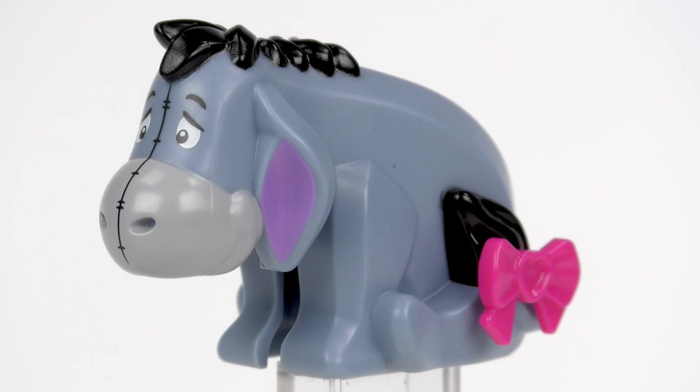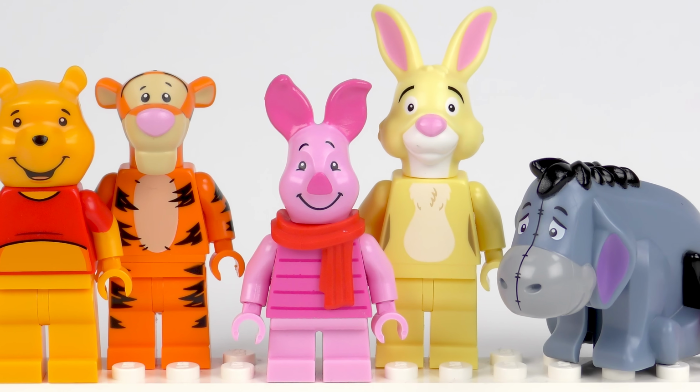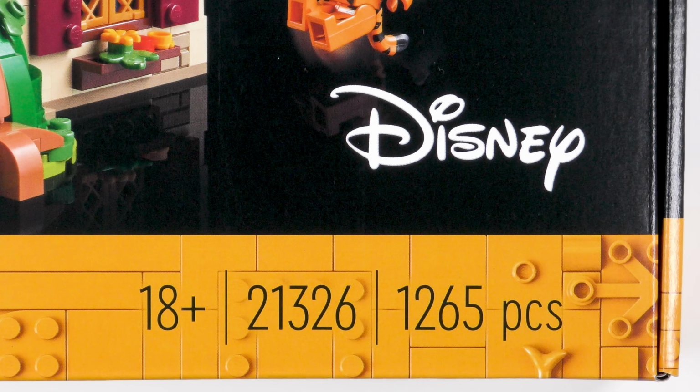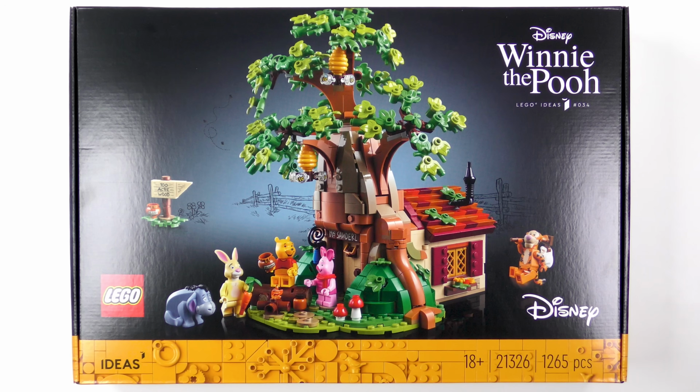We may not be able to call Eeyore a true minifigure, but he is a really nice thing and a fantastic addition to the set. In fact, all of these characters are beautifully recreated and are sure to become collectible items. So that was set number 21326, Winnie the Pooh, the 34th set from LEGO Ideas.